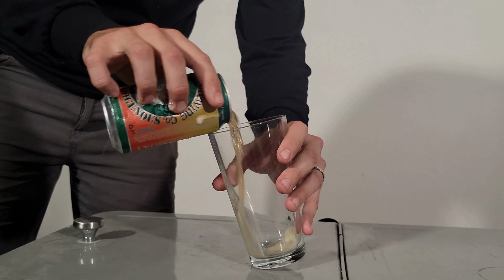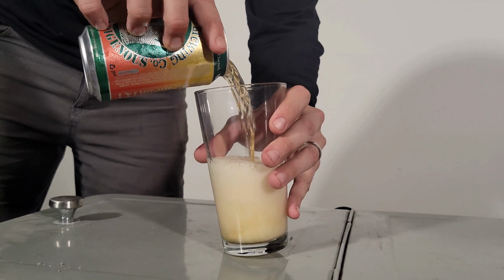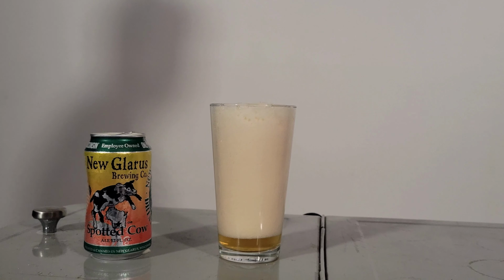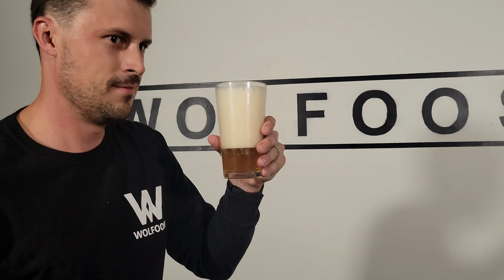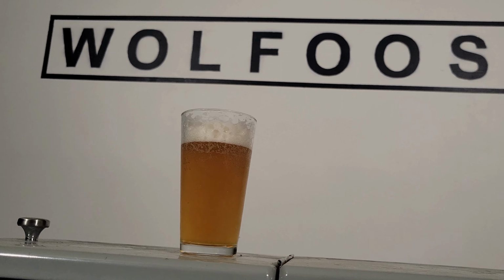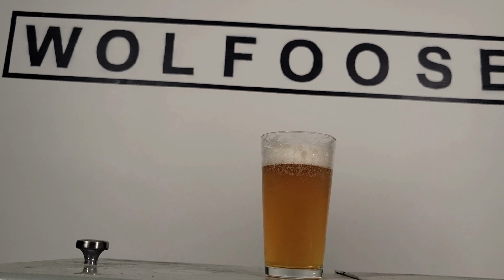New Glarus Spotted Cow is a cask-conditioned ale out of the great state of Wisconsin. Holy crap, Jaren, we've been gone a little while, but I didn't realize we forgot how to pour beer. Whew! The brewery says you can expect this ale to be fun, fruity, and satisfying. Satisfying, you say? Big words. We'll judge that.